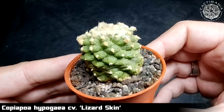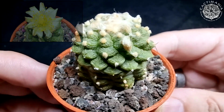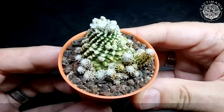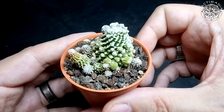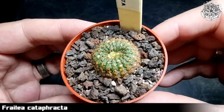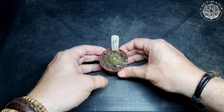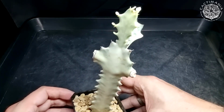And another hypogea here called Lizard Skin. Really cool looking epidermis to this one. And a monstrous form of Copiapoa tessellata, I think. Frailea cataphracta. Nice little Frailea, that one. Another Euphorbia white ghost. I'm using this one for propagation purposes. Got some new growth on top there.